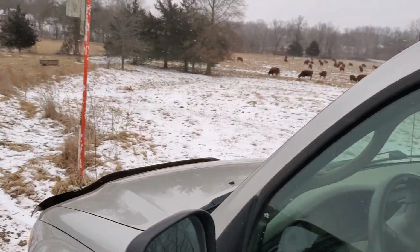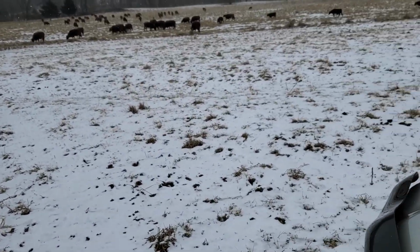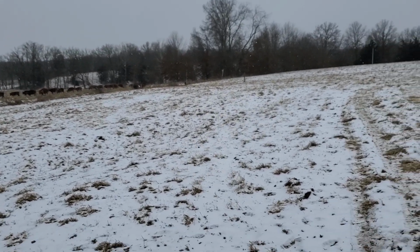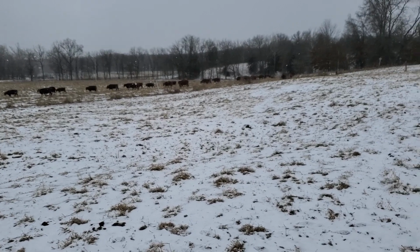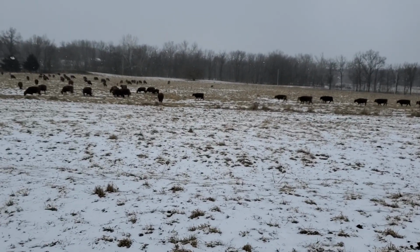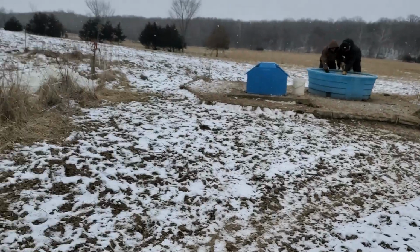We just moved the mob into the stockpile. And they do have a really nice cedar grove back over that hill right there. There's a bluff or a hill that blocks the wind. But you can see these cattle, they've got some stockpile strip out there. It's really high quality stuff, and they're coming after it.